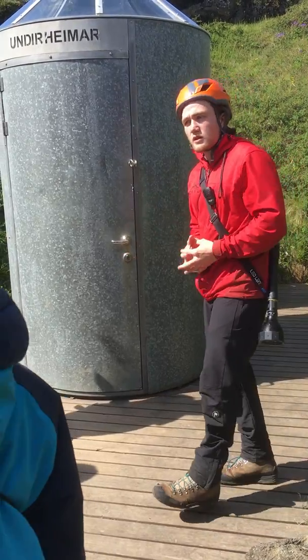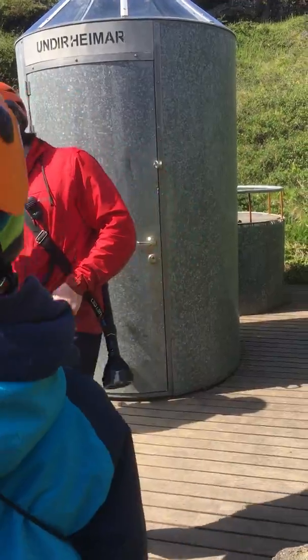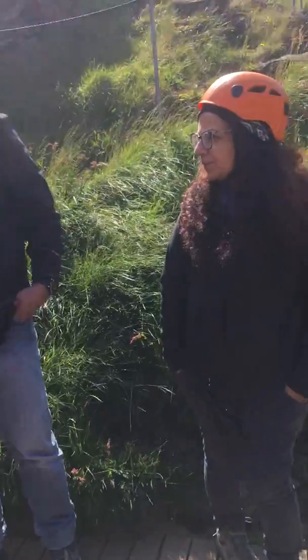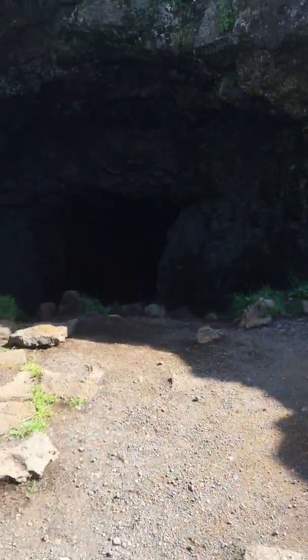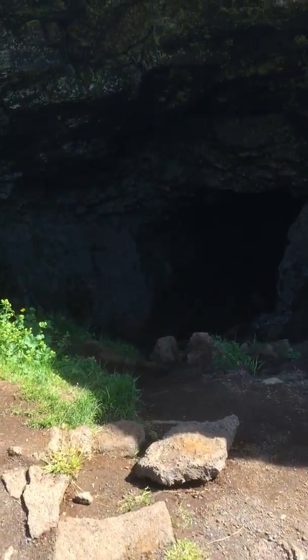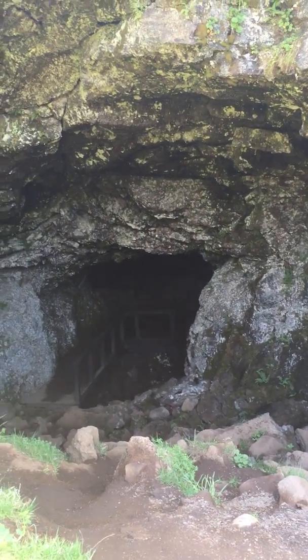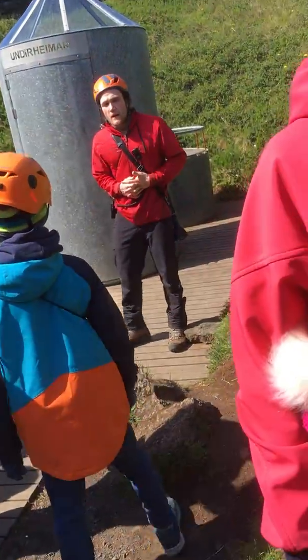We have a very good example of how it looks down there. Just looking at this one here, open from the outside, it's like sitting right on top of the lava tube we're going into, but you see this tunnel or tube-looking shape, just like the name suggests, a lava tube or a lava tunnel. So that's what we're going to be looking at.